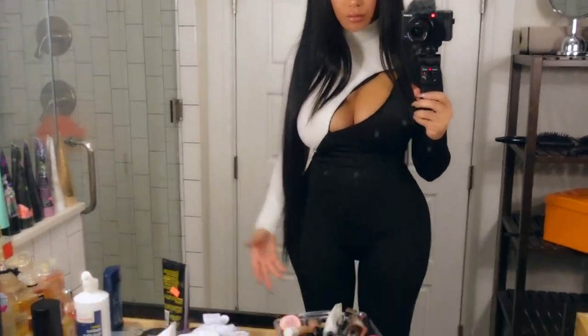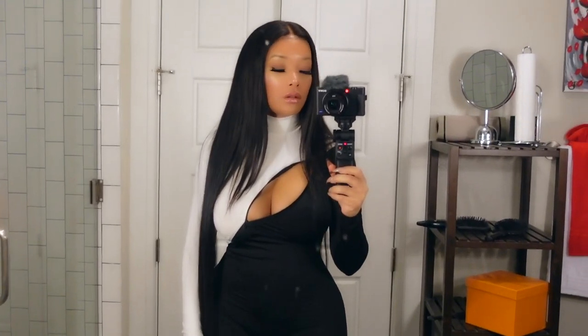It's cute, I guess. Let me see what this lip will look like with it. This is an Ofra metallic. I like to take metallic lip gloss, liquid lipsticks, and highlight my cupid's bow with it.